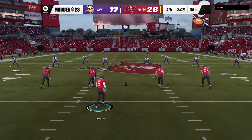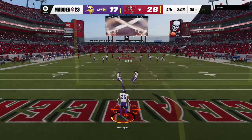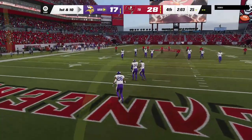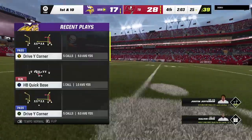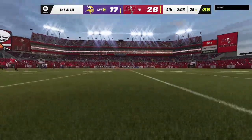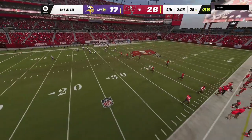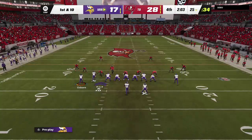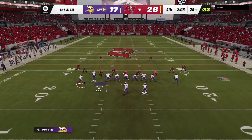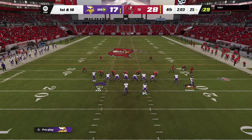The Bucs ready for the kickoff. And here we go. It's in the air. And no return on this one as the fair catch is signaled for and taken. Here are the Vikings now to start their next drive, and a drive that stalled out last time. Went for it on fourth, didn't get it. How does that translate here?